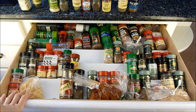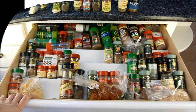So today's tidy task is our spice drawer. We're pulling everything out. We're making our decisions. We're putting it back, and we're staying organized.